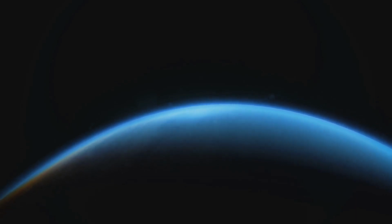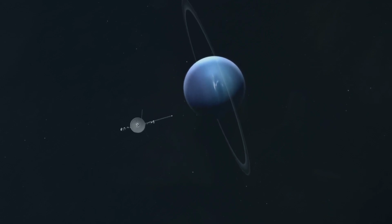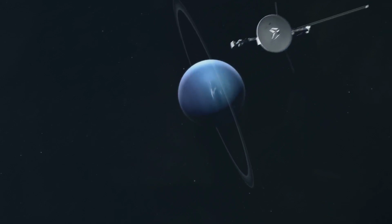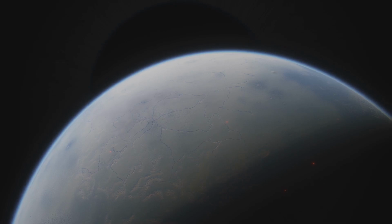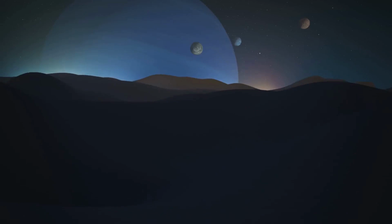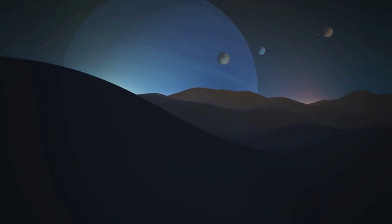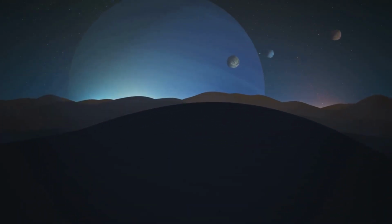Neptune's gravitational domain extends far beyond its swirling clouds. It shepherds a diverse collection of 14 known moons, each with its own unique characteristics. Triton, Neptune's largest moon, is a world of icy volcanoes and nitrogen geysers. It orbits Neptune in the opposite direction to the planet's rotation, suggesting it was captured by Neptune's gravity long ago.